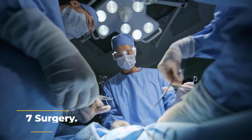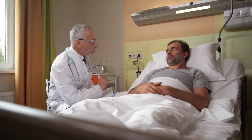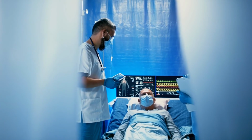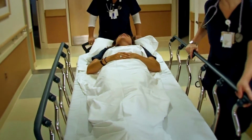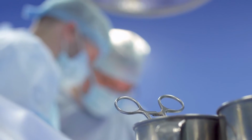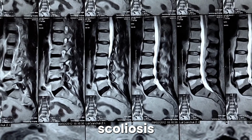Number 7. Surgery. In some cases, surgery may be necessary to repair a herniated disc or other underlying condition. Surgery is typically a last resort for treating lower back pain and is only recommended for certain conditions that are causing the pain and have not responded to other forms of treatment. Some common conditions that may require surgery include herniated or ruptured discs, spinal stenosis, and scoliosis.